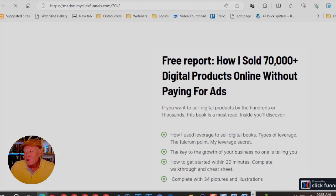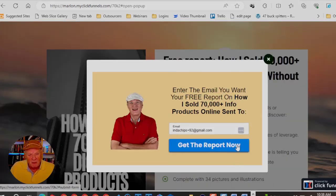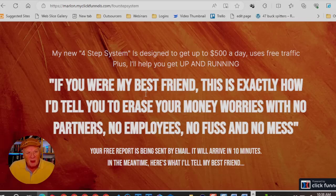resellertoolkit.com/70K. They're going to go over to my lead capture page, and they're going to come here. They're going to put in their email there, and then they're going to go to my upsell report. So we'll see here. I click it, and they're going to go to this page right here. Now, the report is being sent by email and will arrive in 10 minutes. In the meantime, I tell them to consider this offer.